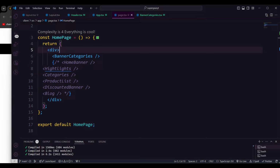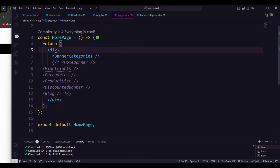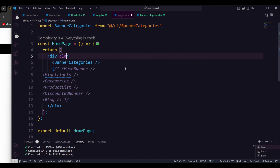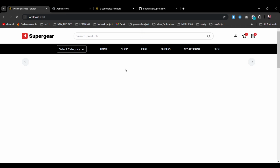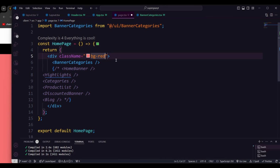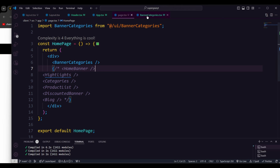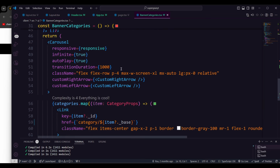So what we need to do is go and see in the app. Okay, that's the banner categories. We put the main configuration tab, and then why is it not working in the page? Let's just put a class name. We want to see bg-gray-200, so the background should appear. Okay, we have that, so it means our div is getting accessed. So what is giving the problem? It should be appearing from somewhere.